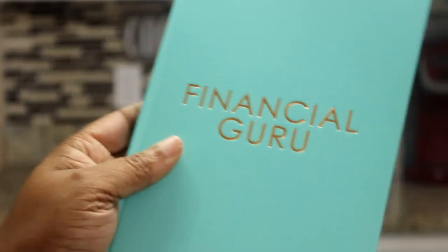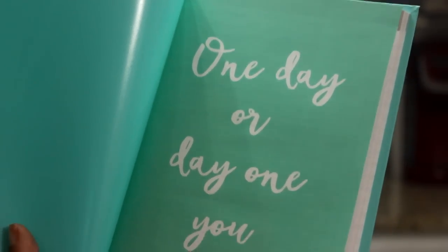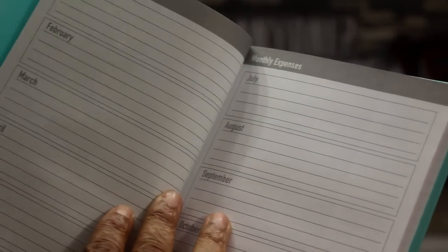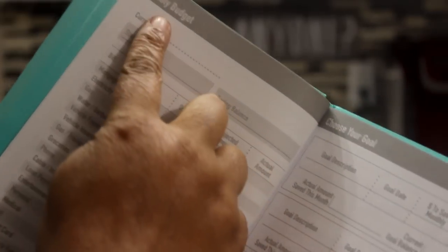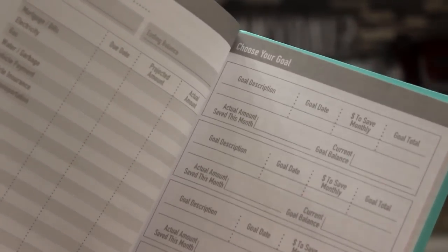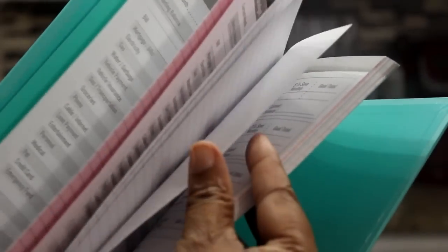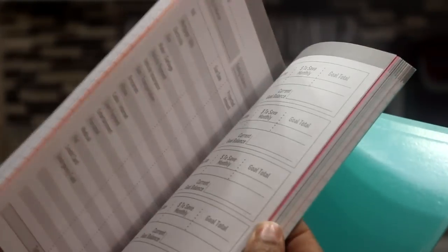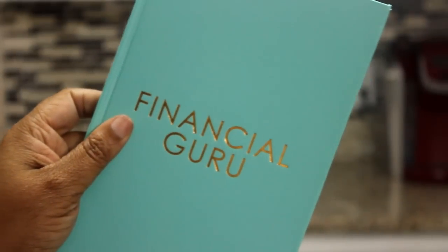I picked up one of these financial guru books. And it says one day or day one, you decide. And you can jot down your monthly expenses each month. Have a monthly budget. You can choose your goals. And then back here, it's paper for notes. Be the best version of you. And I think they have one for each month of the year. Focus on the good. So has different sayings for each month. This was $3. By the way, the cozies were $1 a piece.